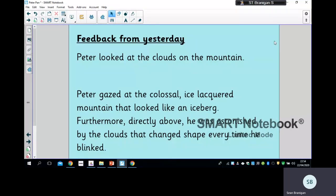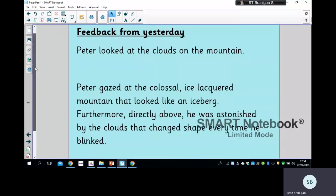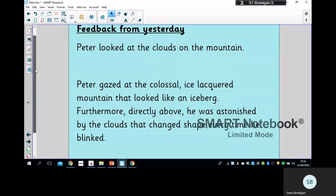So yesterday, I asked you to improve some sentences, trying to use all of the things that we've looked at this week. And I had some mixed responses. Most of the work that I received, I was really impressed with in 4SB. I don't know what the case is in 4AF and 4MJ, but I will be finding out tomorrow.